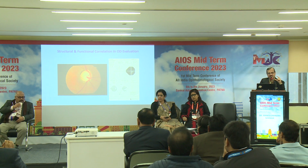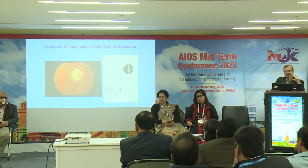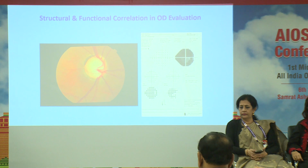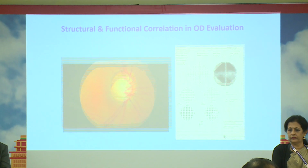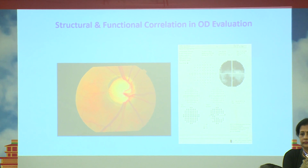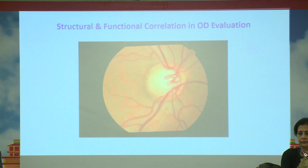If you see carefully the dipping of the vessels, there is a wide, near total contour cup manifesting as a dense defect in the visual field. These cases should be repeated with a 10-2 printout to have a proper follow-up prognostic value for the visual field.